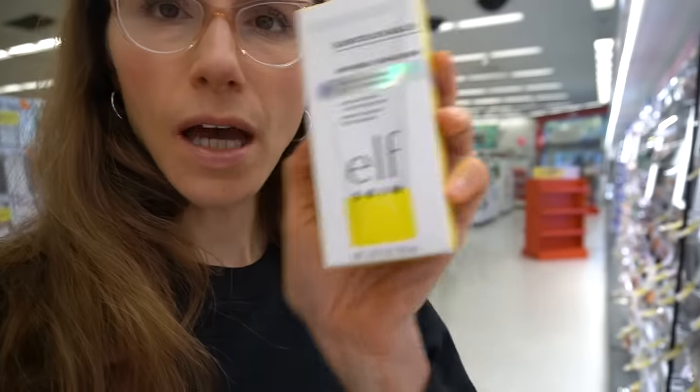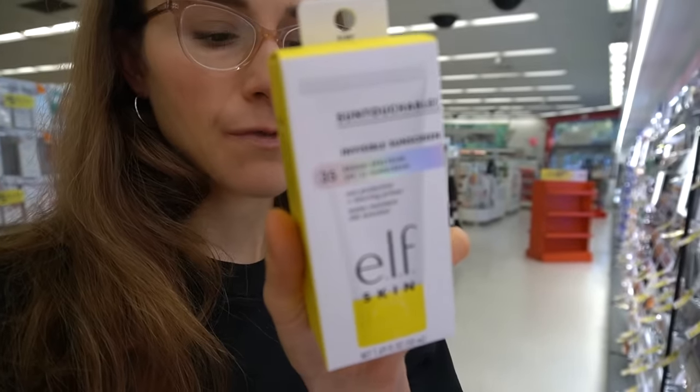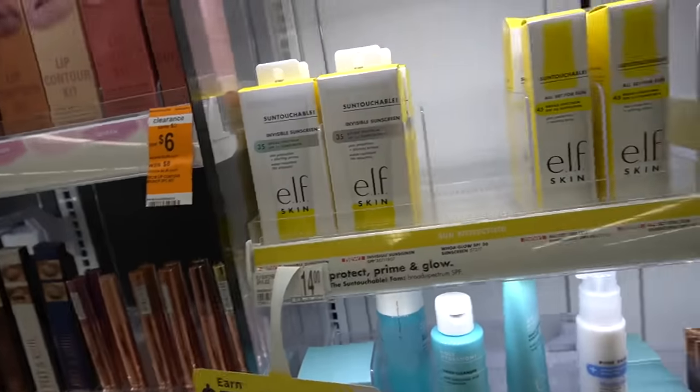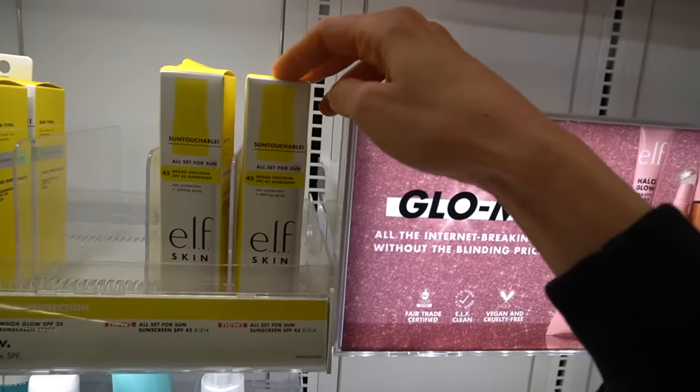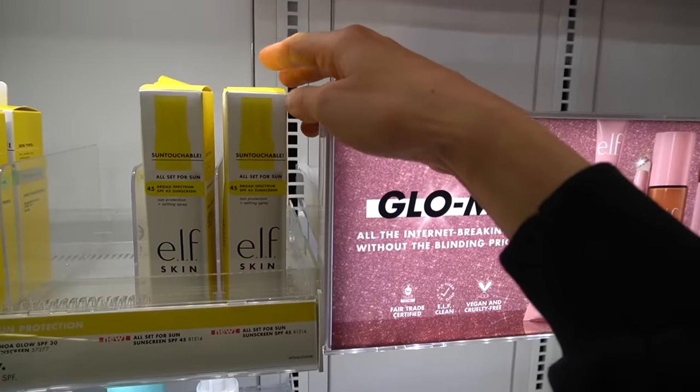$13. So I've been trying the Suntouchable e.l.f. sunscreen. I'm actually wearing it currently. I have the SPF 31. It's a tinted organic sunscreen with niacinamide. It's really nice. Check out my short on it. But they also have an SPF 35 version as well. This one is not tinted, but let me know if you've tried this one, how you like it. A lot of you have told me that you really like the tinted one that I've been using. They also have all set for sun protection and setting spray.